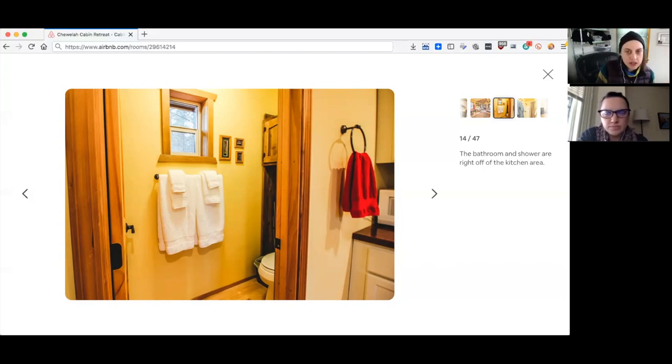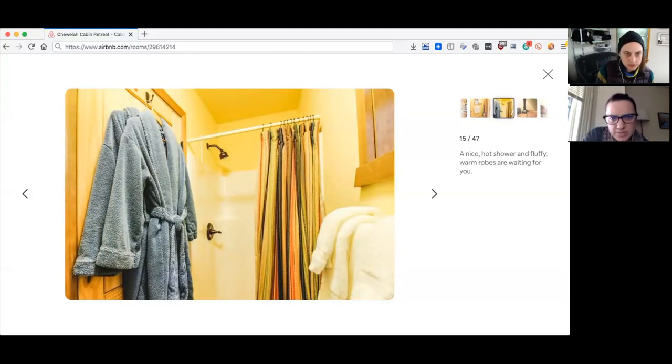We need a better angle, because I'm seeing half of this is the kitchen. So that's behind the door. That's interesting. Yeah, this is a good shot. I almost feel like this shot should go first or something. This is a good shot, and it's a super cute bathroom.